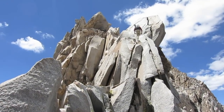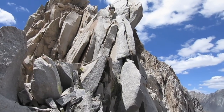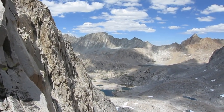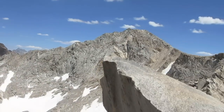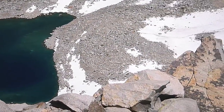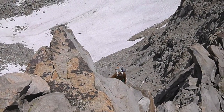And now we're going up this incredible looking ridge. There's Matt. And off to the right, we have Darwin, that big one. You can see all that we've done. And a lot that we've done that you can't see. I took the face. There's a hidden jug.